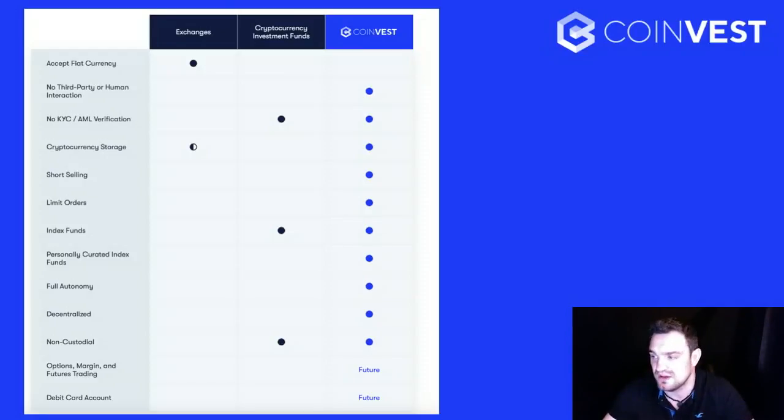It's also going to be quite diverse, so it offers lots of different types of index funds. And you also get to create your own funds as well. By doing that, you can self-manage them, and people can even invest in your funds, and you get a bit of kickback on it as well, which is pretty cool. And you're probably not surprised that it's all decentralized, and it's going to be run by the Coinvest smart contract.